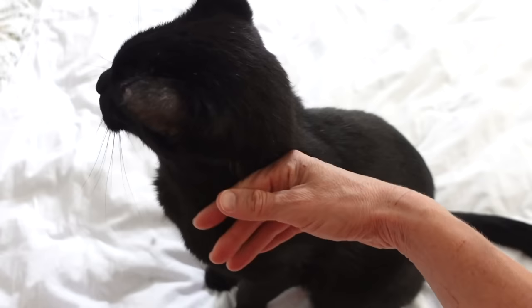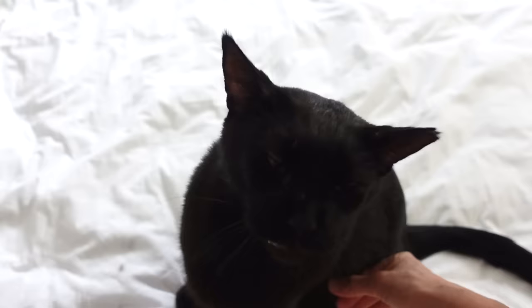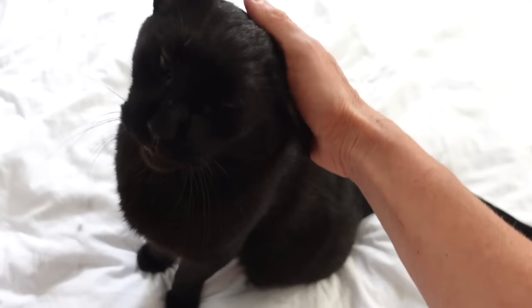Every time I try to make progress with those three cats, they just get freaked out. So I gotta do some more work with that. But right now, the goal is just to get the fleas under control.